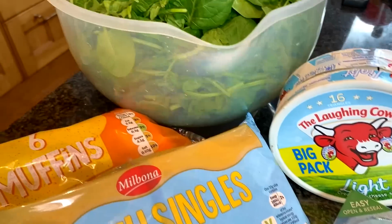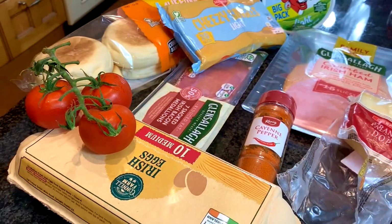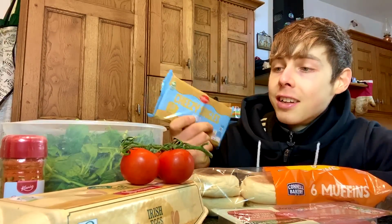Then you can add like micronutrients like tomatoes. We have a whole thing of spinach there. Then seasonings like paprika. And you can use different cheeses. Yeah, so hopefully you get the deal.